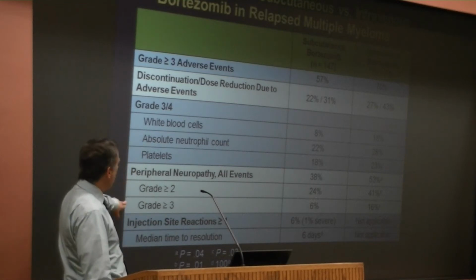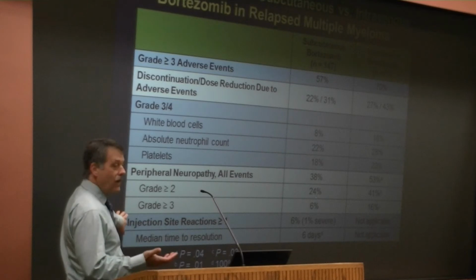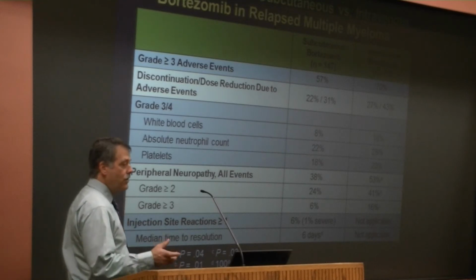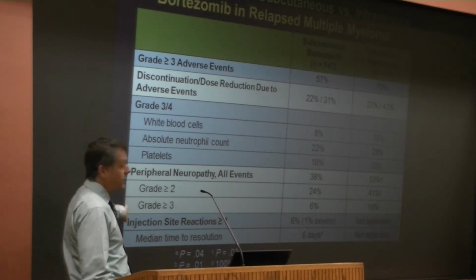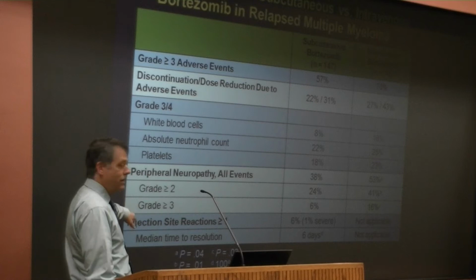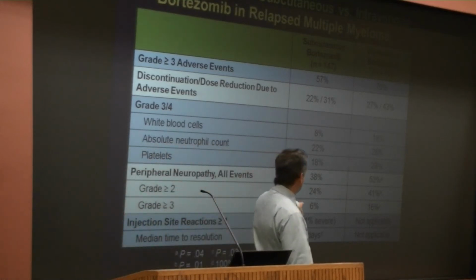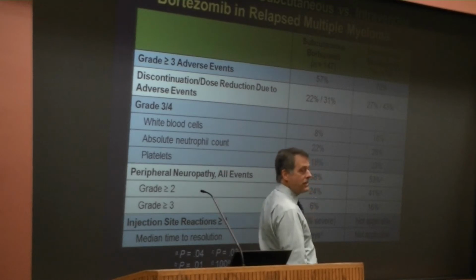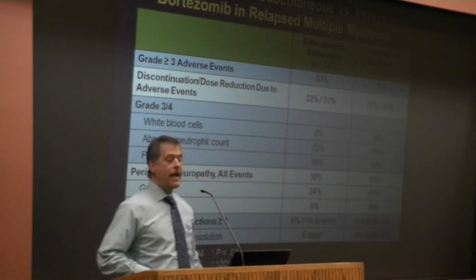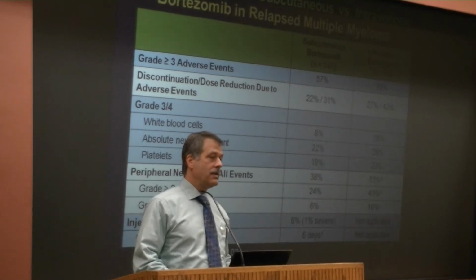Especially grade 3. We grade how bad neuropathy is. Grade 1 is you notice it, grade 2 it bothers you, grade 3 you need pain medicine for it, grade 4 it's crippling. That's kind of an easy way of thinking about it. And we never want to see grade 3 and grade 4, and that really was less. We went from 16% to 6%. So that's why we typically give Velcade as a shot instead of in the vein now.